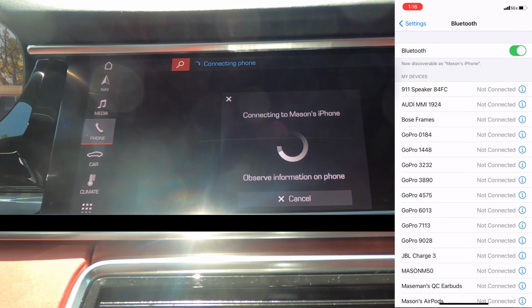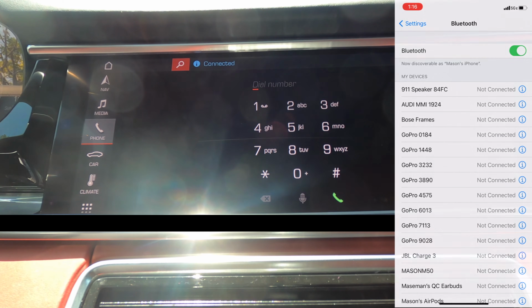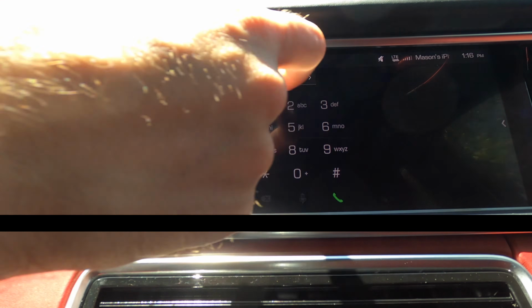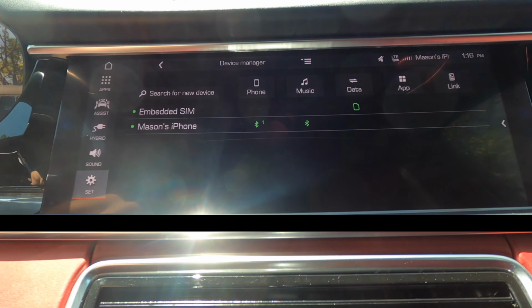As you can see, it still says it's connecting the phone. And then here's the phone. We have all been connected. You can see this is the only phone that has currently been linked.